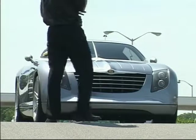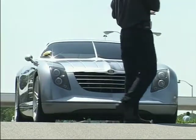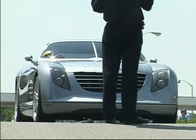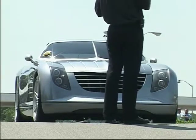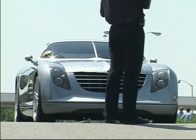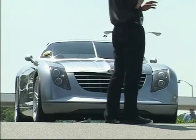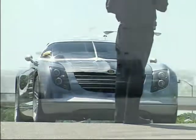The inspiration for the interior and exterior of the Crossfire concept really goes back to the 30s and Art Deco. And if you look at any of the other vehicles that you see here today, the Phantom Corsair and some of those other vehicles, you can see a similarity in the shape, vocabulary, and the surface language.